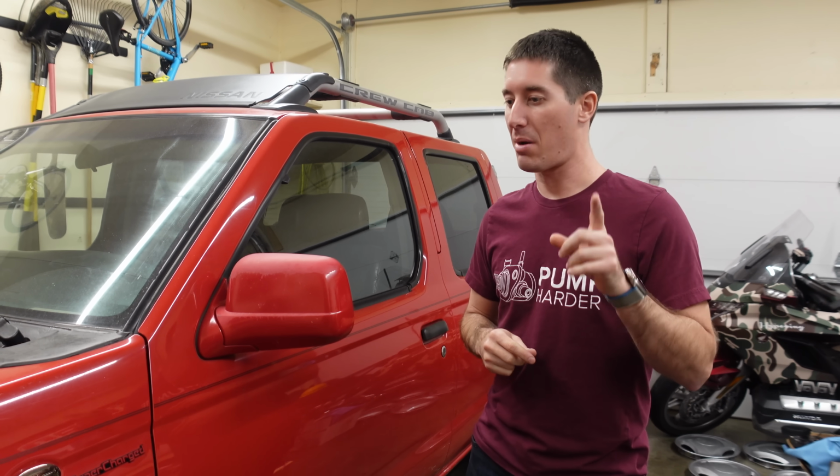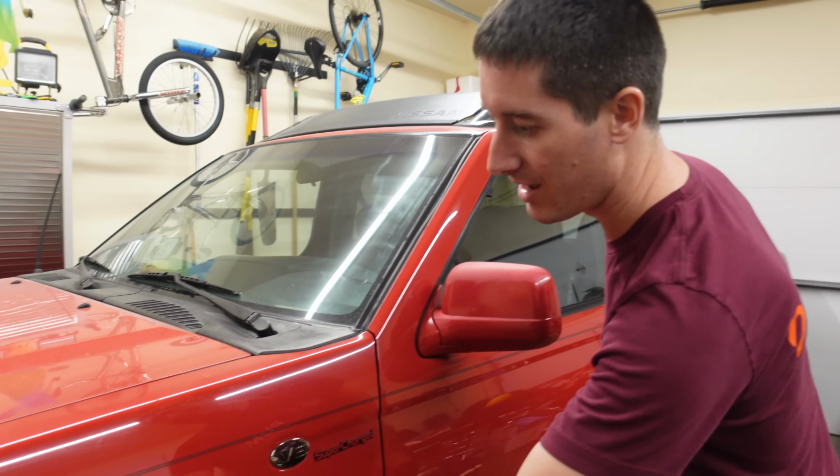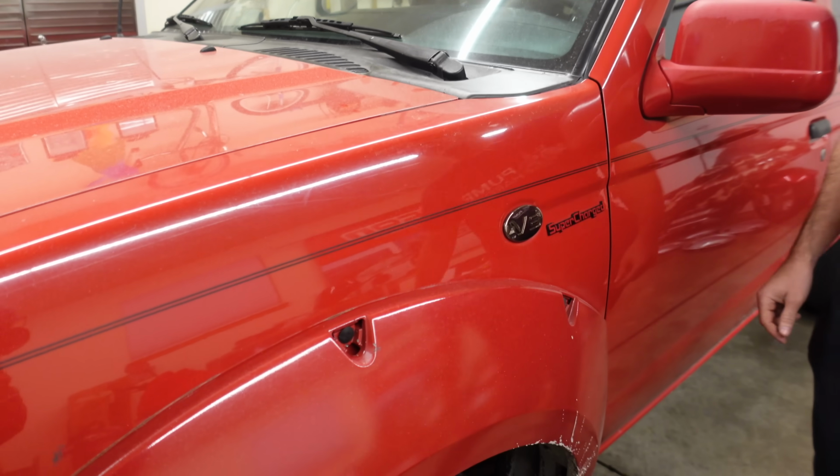And another cool thing, my mom already went to Nissan and they sell these color matched plugs for the wide body kit. When you see this thing without the covers on the wide body kit, it kind of hurts your eyes a little bit, so we can fix that.